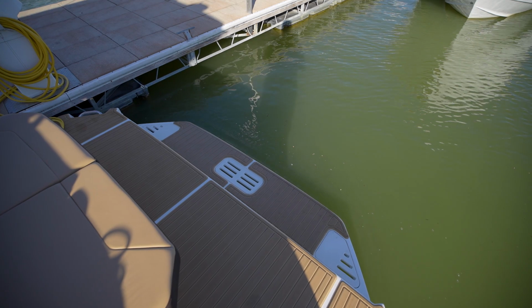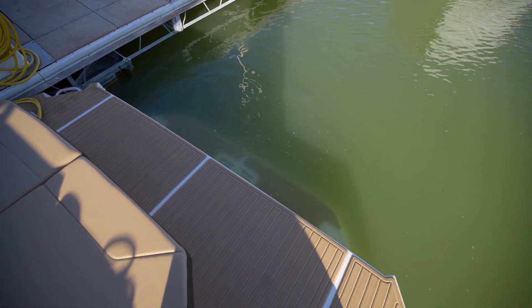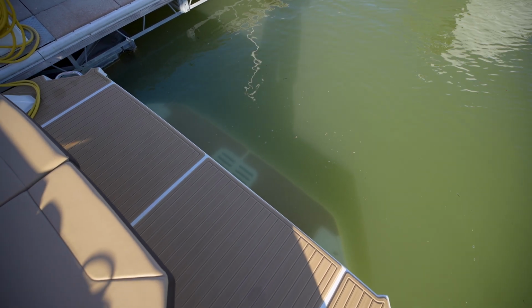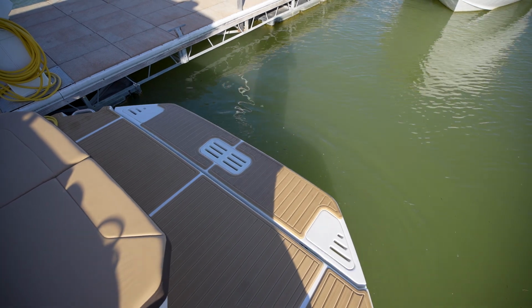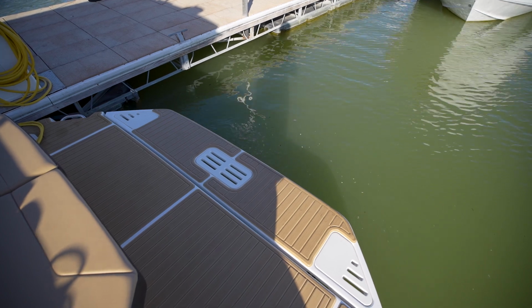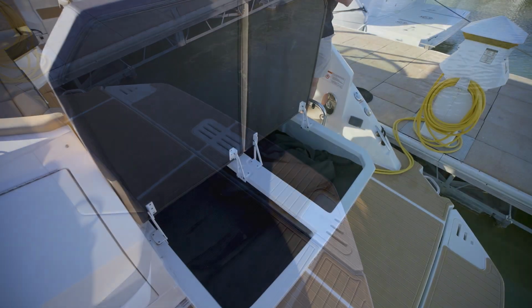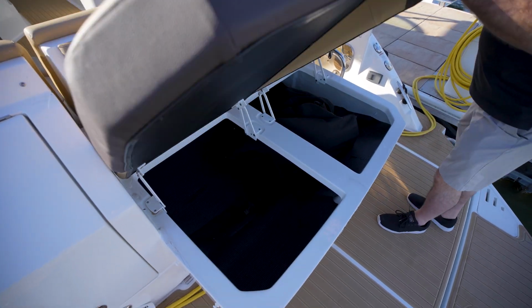This boat's equipped with a hydraulic swim platform, so if you're on our area lakes here where beach access is limited, this becomes your own private beach. And it's really cool to sit down there on the platform while you're still on the boat, but yet you're in the water. And at night you can turn on the underwater lights and give it that swimming pool effect back there. Also here at the transom there are these large storage lockers.